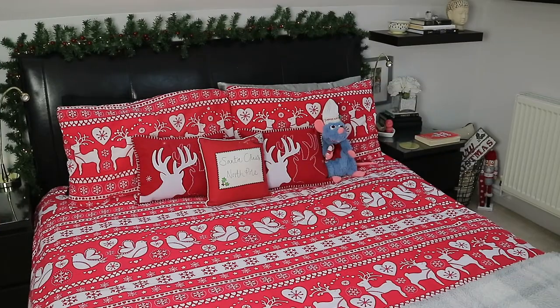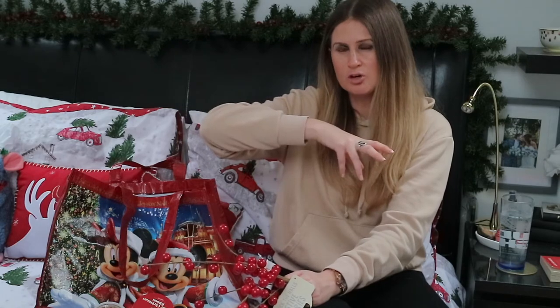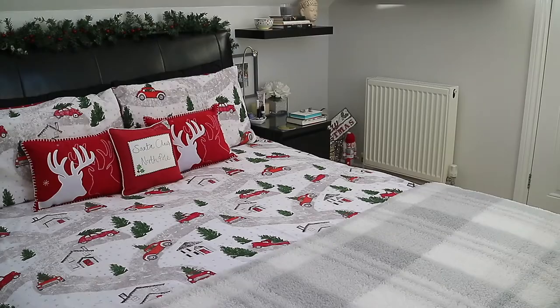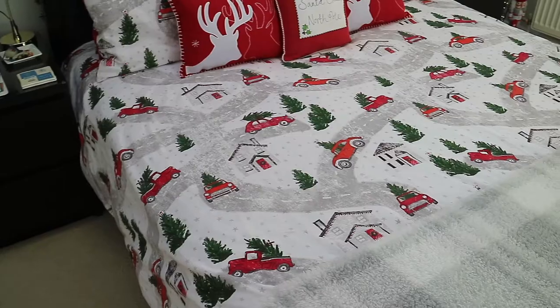Starting off in the bedroom, not much has changed compared to last year's tour. I do have two Christmas duvet sets, both from Asda, and I alternate between the two throughout the month. So the white one that you would have seen with the red cars and trucks and the trees on top is in my Christmas decor haul video. I will insert a clip so you can see it as well.